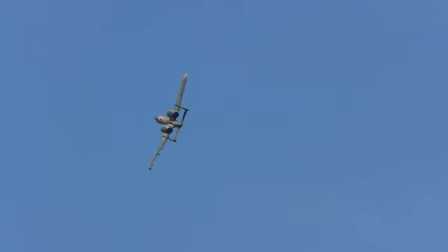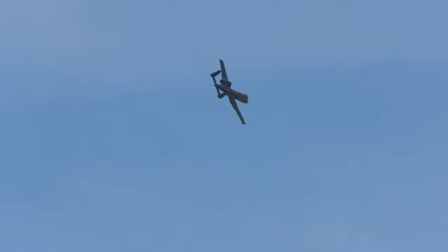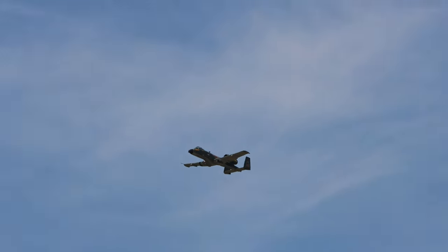This continuously changing three-dimensional maneuver makes it very difficult for enemy anti-aircraft gunners to track the A-10. The Warthog was built to withstand significant damage, and a four-point roll.